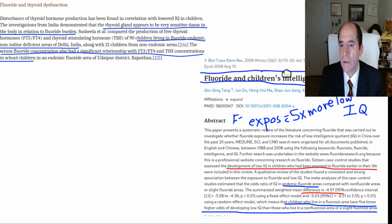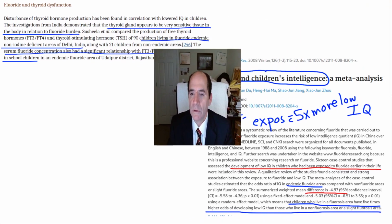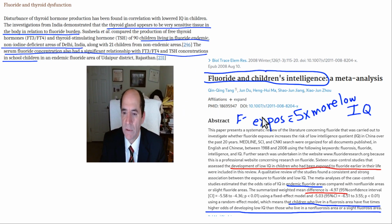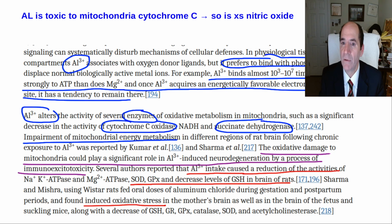Okay, also, don't let anybody tell you otherwise. F minus has been long ago proven to lower IQs. This is one study from China where they studied 16 patient groups, a lot of patients, and they found that children who live in a high fluoride area, so they're drinking that stuff, have 5 times higher rate of developing low IQs. Like I think I heard somewhere else, 52 out of 55 studies showed lowering of IQ. I wonder who funded the other 3.